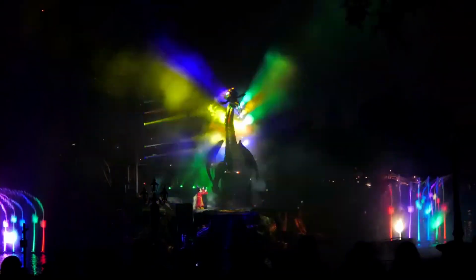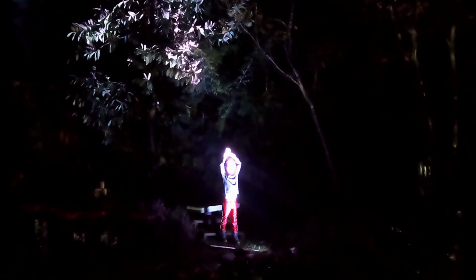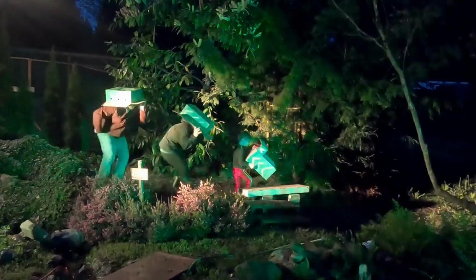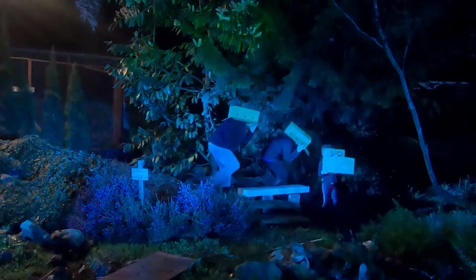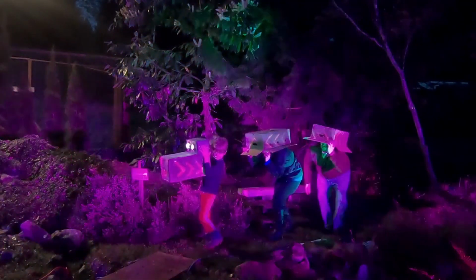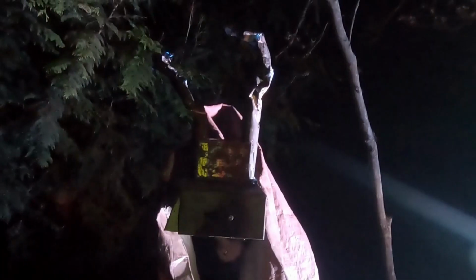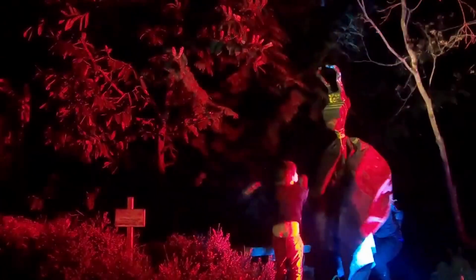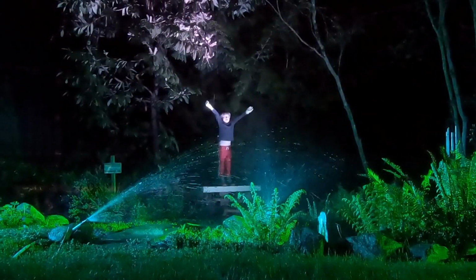And as this version was actually put on by us in our backyard, well, we will just let the images speak for themselves. Folks, our version of Fantasmic.